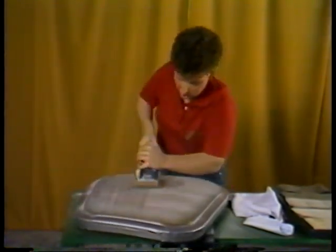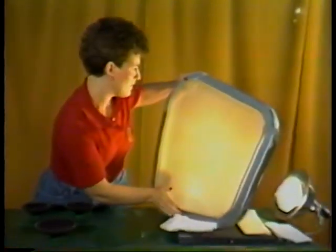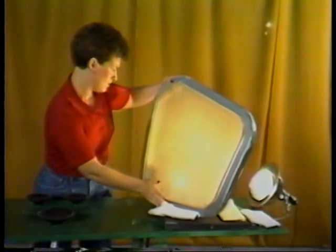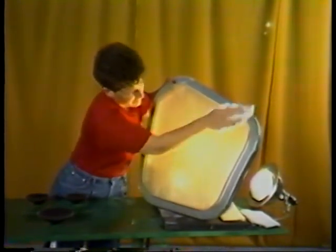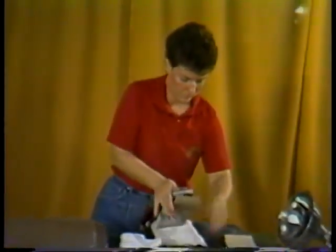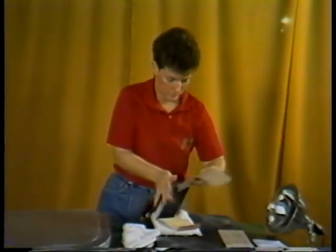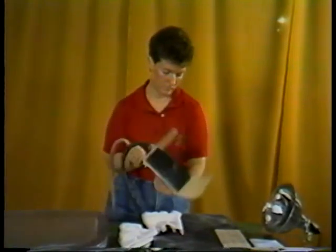Sand in a manner which leaves a distinct scratch pattern on the window. Then continue to check for the complete removal of the damage. Use the next finer grit of sandpaper and remove the previous scratch pattern, establishing a new scratch pattern.